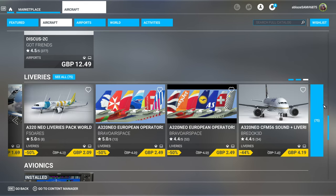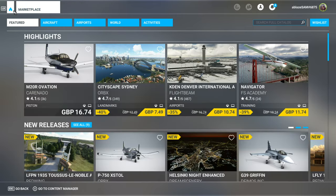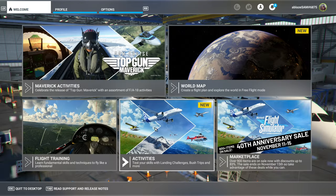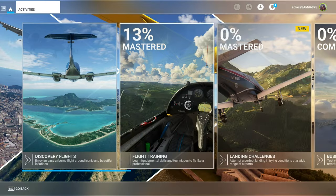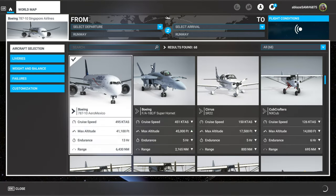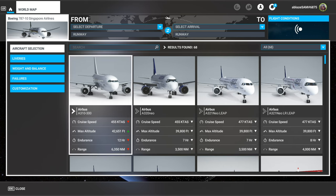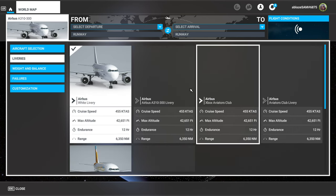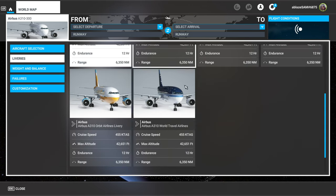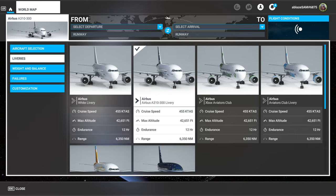There's so much going on in the flight simulator today. It's amazing. We've got some new activities. Let's have a look at that. I am really interested in this. If I go to aircraft selection, here we have the Airbus A310. What liveries do we have? World travel. Okay, we're going to stick with the Airbus.